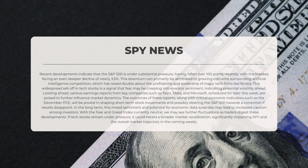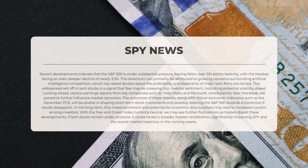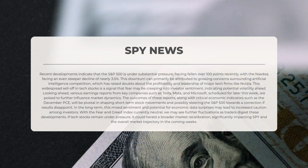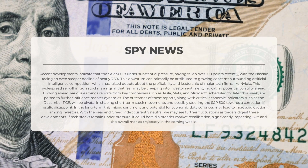Recent developments indicate that the S&P 500 is under substantial pressure, having fallen over 100 points recently, with the Nasdaq facing an even steeper decline of nearly 3.5%. This downturn can primarily be attributed to growing concerns surrounding artificial intelligence competition, which has raised doubts about the profitability and leadership of major tech firms like Nvidia. This widespread sell-off in tech stocks signals that fear may be creeping into investor sentiment, indicating potential volatility ahead.